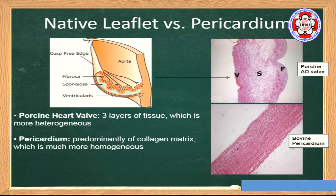And this is how the native leaflet and pericardium look, because most of the recently developed valves and better result-oriented valves are pericardial valves. That is because of the basic structure of the material used in the valves. Whereas in the porcine, you see, there are 3 layers which are difficult and heterogeneous. Because of that, there is a problem. Whereas if you see the pericardium, it is predominantly a collagen matrix which is much more homogeneous.